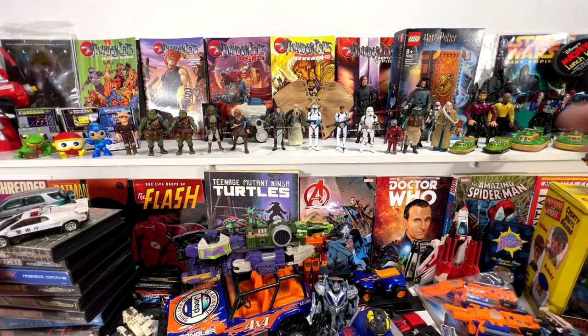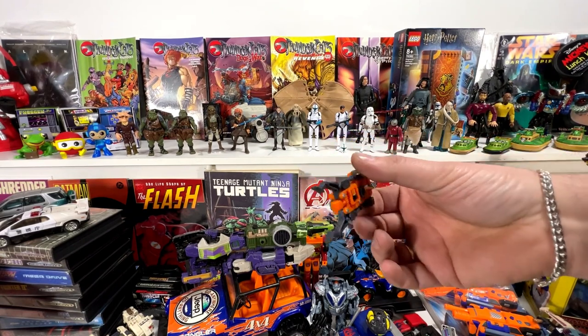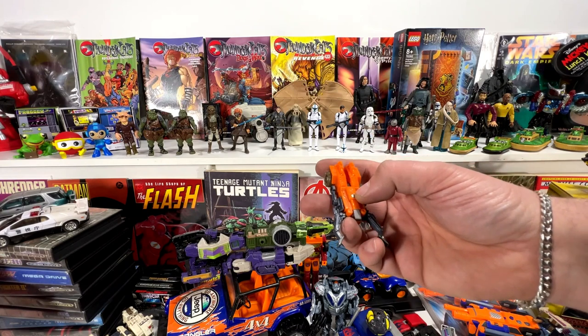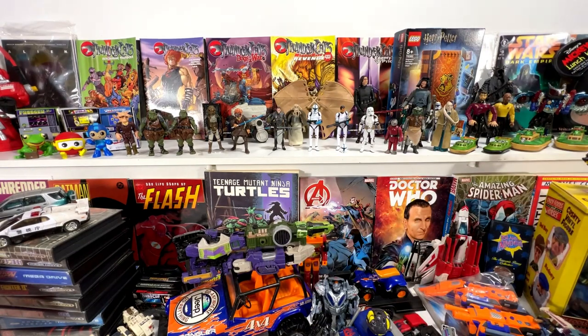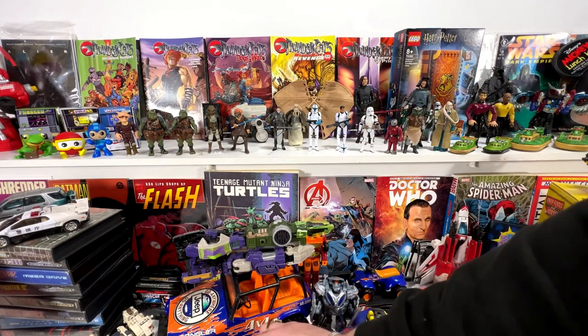And we've got a bunch of small ones. That one's from Armada, I think. It's either Armada or... Actually, that logo on top there tells me it might be Robots in Disguise. Not entirely certain. There's another one there. I don't recognise that one.